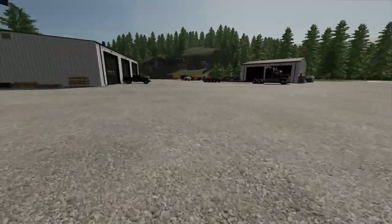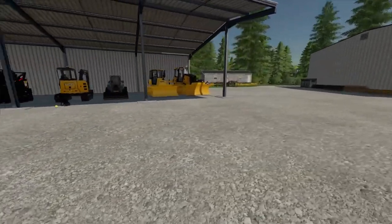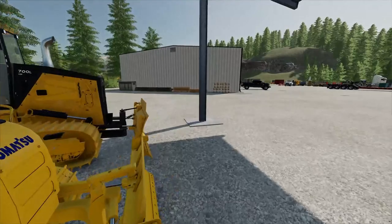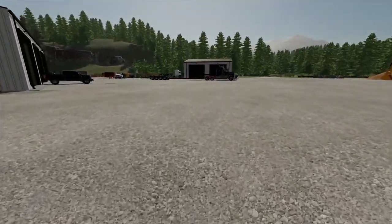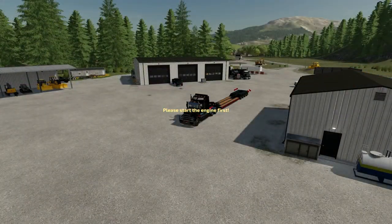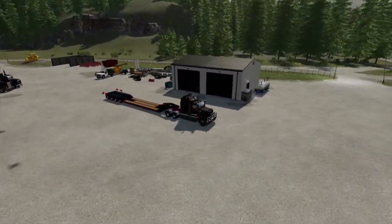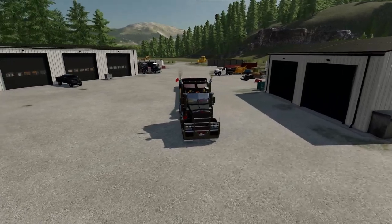All right, I think first things first, we'll load up this Komatsu. All right, that's warming up. We'll head over and we'll fire up the Kenworth. Oh, first pop. Beautiful.